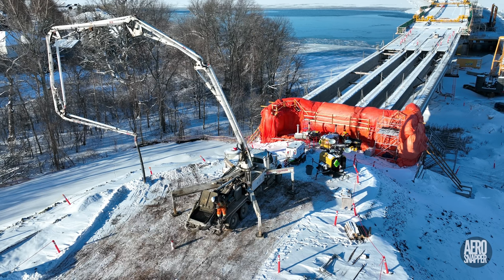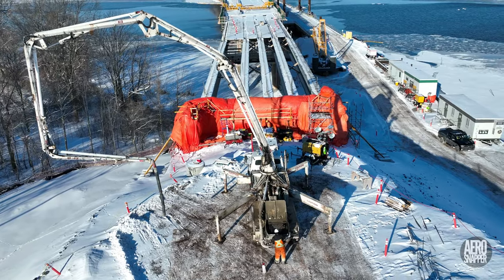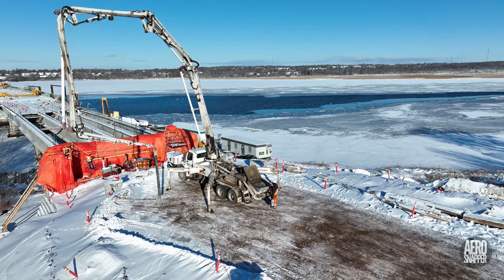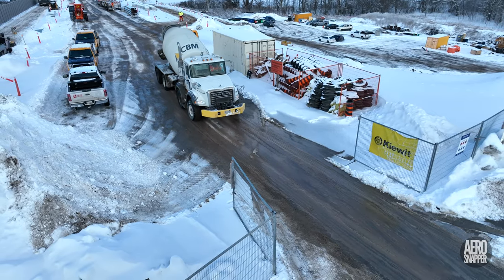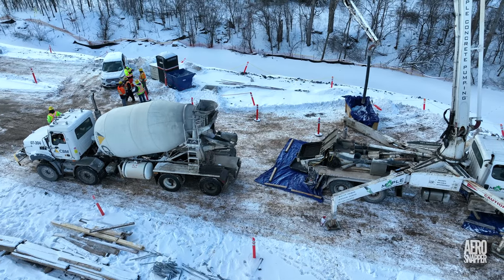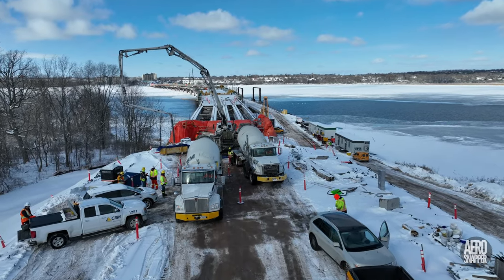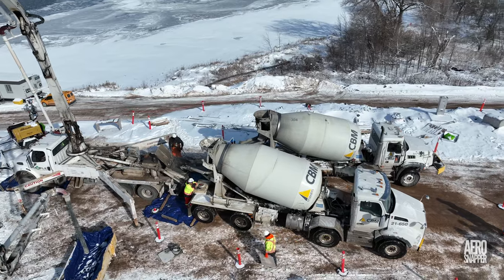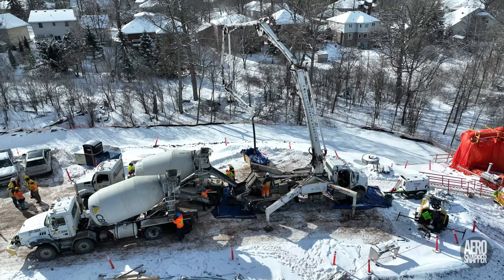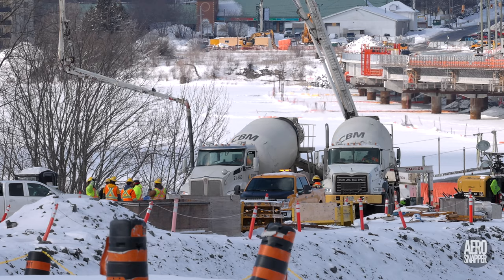The keen-eyed amongst you will have noticed that behind the vehicles you've seen already, a concrete pumper was on the east abutment, arriving early on Thursday morning. It was joined mid-morning by a pair of ready-mix trucks from CBM Concrete. Preparations to begin the pour were well advanced when it was discovered that a technical challenge would cause the pour to be postponed once again.